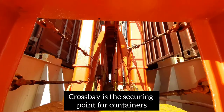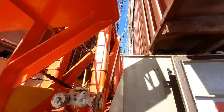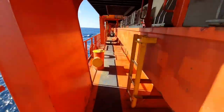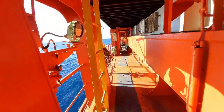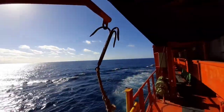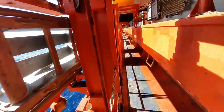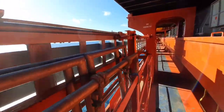So cross bay. This is all the way up for lashing ng containers. Okay, we'll discuss that later on. Right now, this is going forward. Punta doon sa forward station, where we rig our pilot ladder, because we have a high freeboard, we always use combination ladder. Napakahaba ng ladder na to.